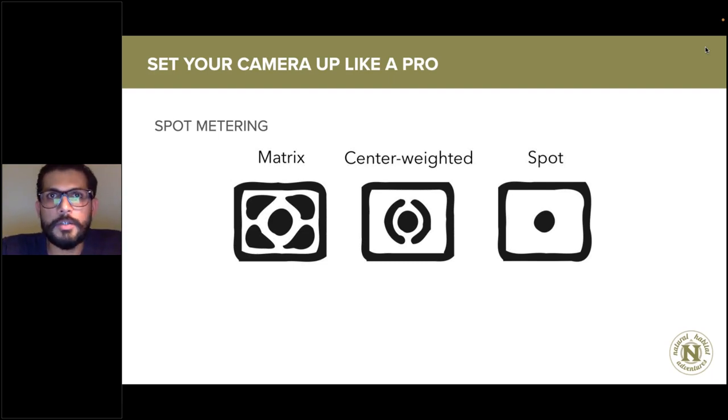Number one is matrix metering, where the camera measures the light across the entire range of the frame and works out an average and gives you an average. That works great for landscapes, but it doesn't work great for birds or wildlife. There is also something called center-weighted metering, which is similar to matrix, but here the camera, instead of measuring the entire frame, will measure just around the center of the frame, right? That's sort of a neither here nor there kind of measure, which I've never really found useful.